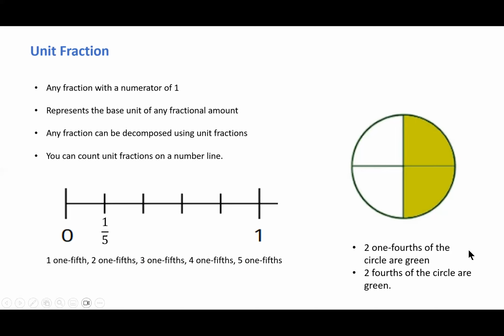Now, this is again just a quick slide. I'll try not to read so much, because it's easy for you to see. This is just what a unit fraction is. It's any fraction with a numerator of 1. It represents the base unit of any fractional amount. So we start with that 1/5. That's the base unit. Even when we get to the circle and it shows 2/4 of that circle shaded, we want to know what that base unit is, which is 1/4. Any fraction can be decomposed using unit fractions.